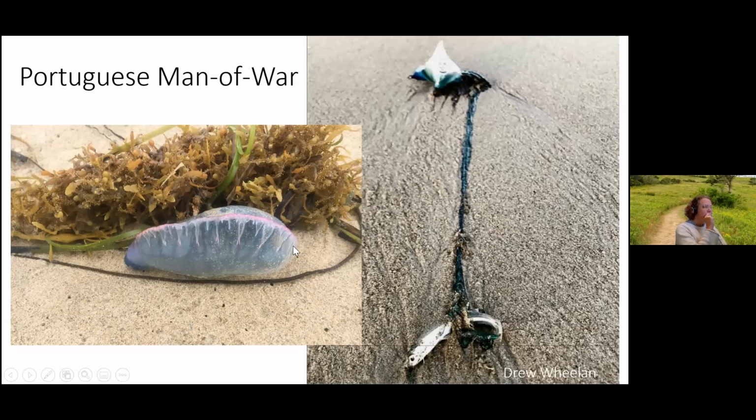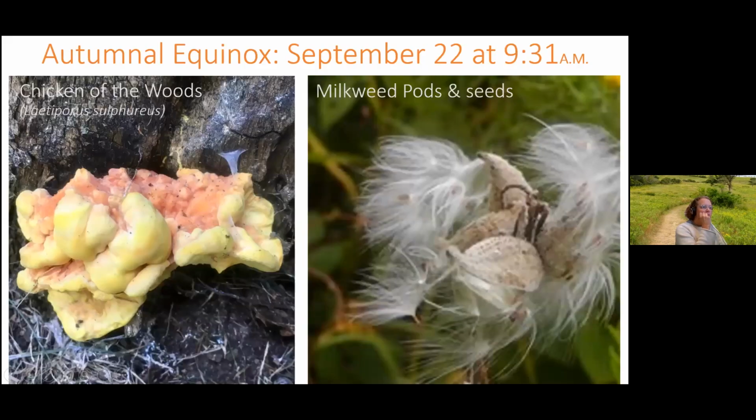What's amazing about this animal is that it's colonial. There are 4 parts, 4 colonies that make up this organism. The bladder, which is for floating, the tentacles, which are for catching fish. It has a digestive colony for eating the food and a reproductive colony for reproduction. So it's a very cool animal. It also gives a powerful sting. People have died from it, although it's more likely to kill a fish than a person, but it's a very painful sting. So, okay, I guess I was ready to move on.